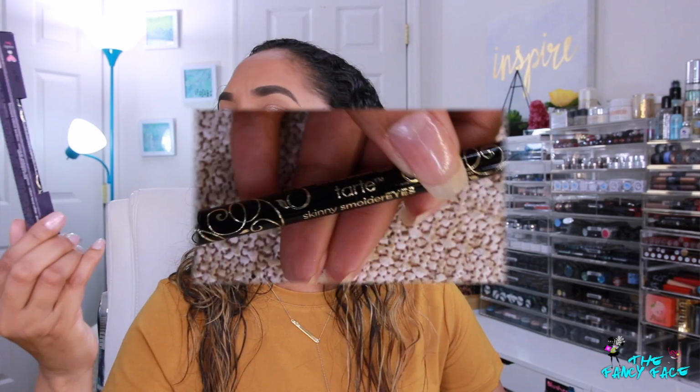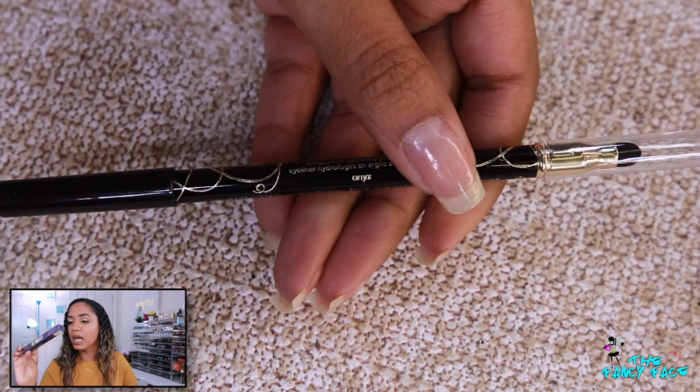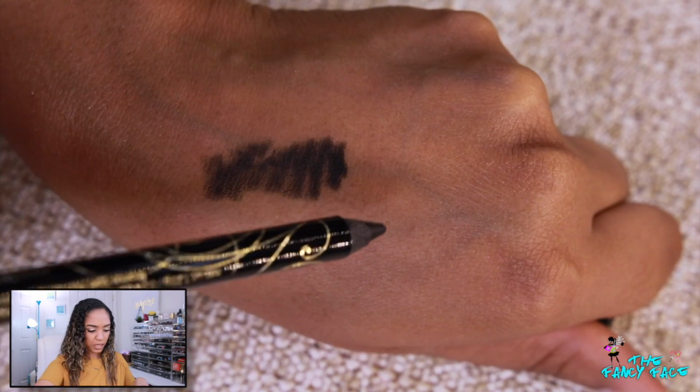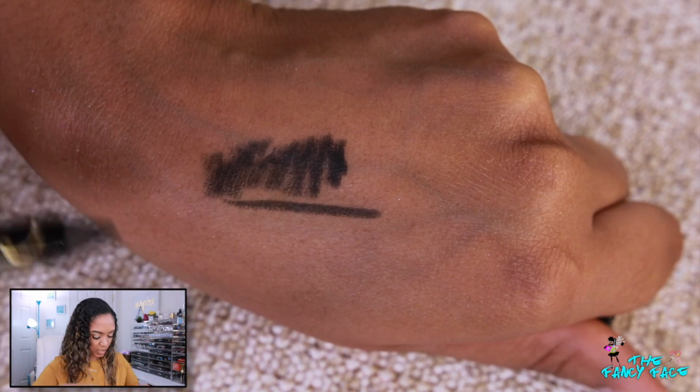Now, I did grab a couple more of my Tarte Cosmetics Skinny Smolder Eyes eyeliners in the shade Onyx. These have become my new favorite black eyeliner for my lower waterline, so I did grab a couple more of those. I also grabbed one of the new Nars Bronzers.